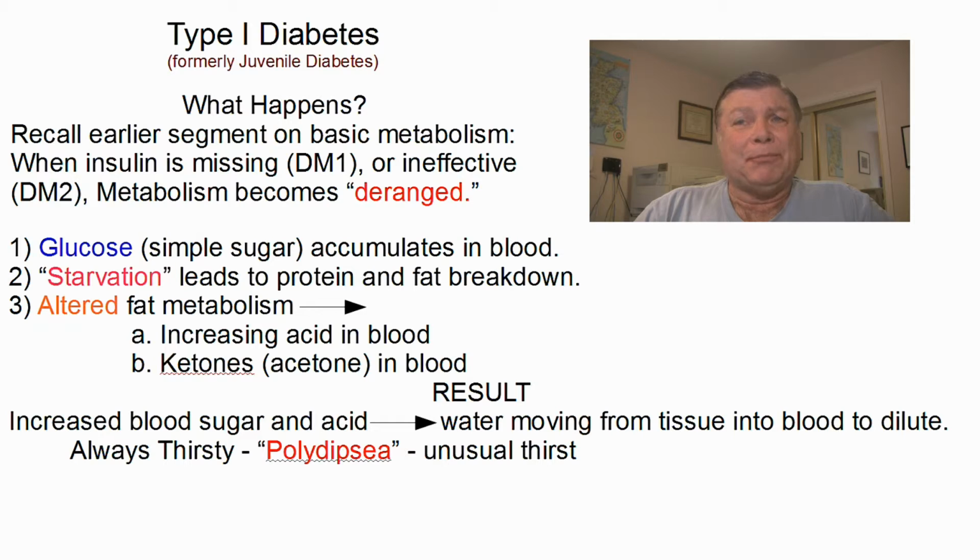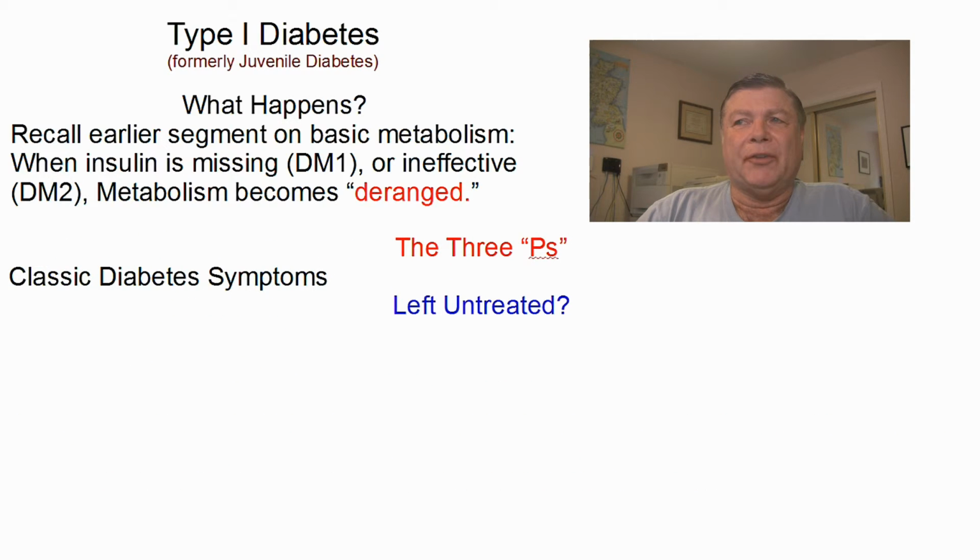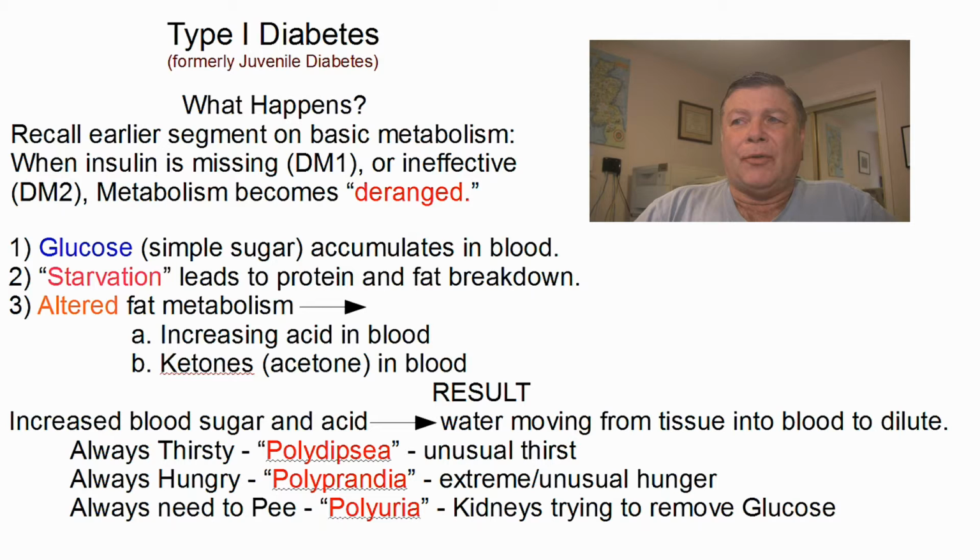And this makes people thirsty. One of the things that characterizes that is the medical term polydipsia. It's an unusual, unquenchable thirst. Similarly, since they're starving, they're always hungry. The medical term for that is polyphagia, which means they always want to eat. And again, it's an extreme or unusual hunger. And of course, the third is polyuria. You're taking all this fluid in, and the kidneys are working overtime not only to get rid of the fluid, but actually to get rid of the glucose.